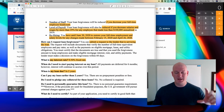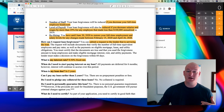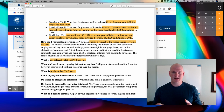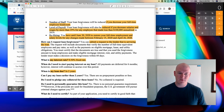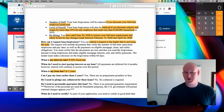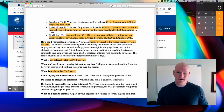So, okay, when they talk about maintaining your employee levels, they don't want to see a decrease in the number of staff, the number of full-time headcount. This is kind of the guidance here, or the second line here, which is the level of payroll. I do think that they're understanding that there's going to be the potential you have to let somebody go for legitimate reasons. You do have until June 30th to rehire people that you may have laid off in the last couple of months, kind of prior to this bill coming online. And basically, that's what we're seeing right now.